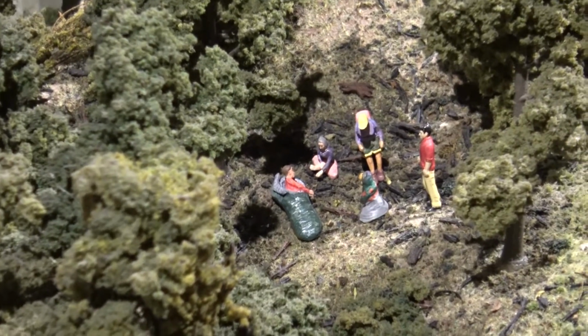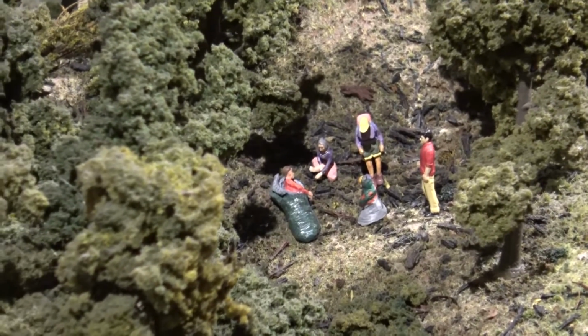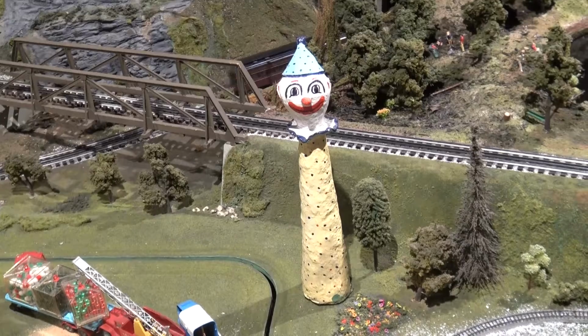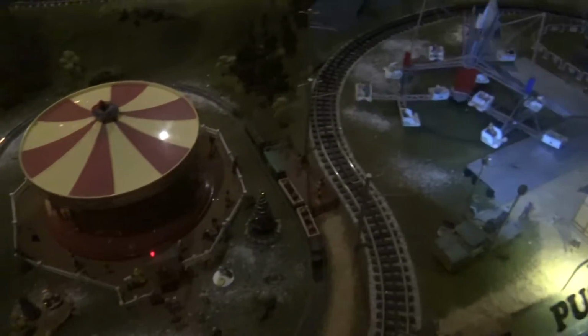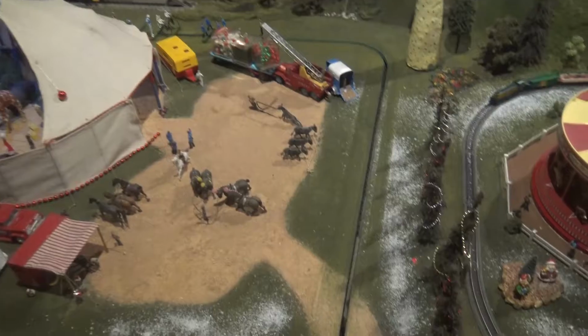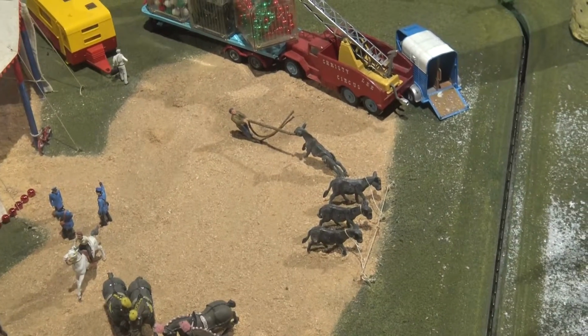In the park area, we actually have some kids camping in sleeping bags. You think they're telling ghost stories? I don't know what this clown tower is, but I absolutely love it. And right next to that little fair, we have not just one circus, but 3 circuses. We'll get to them. But first, we have a stubborn donkey that just won't go.